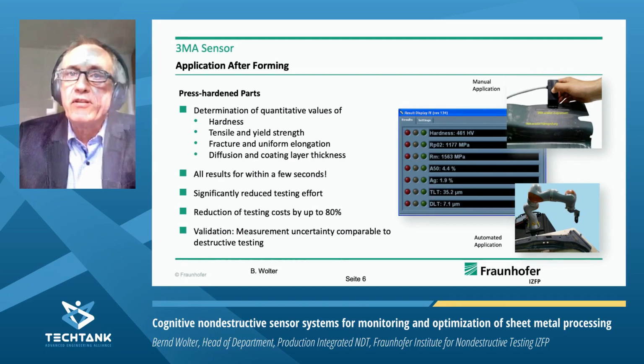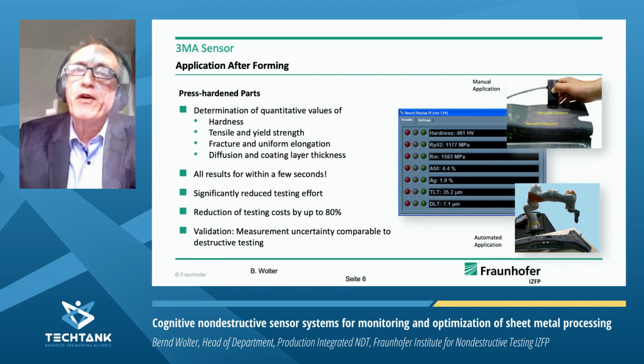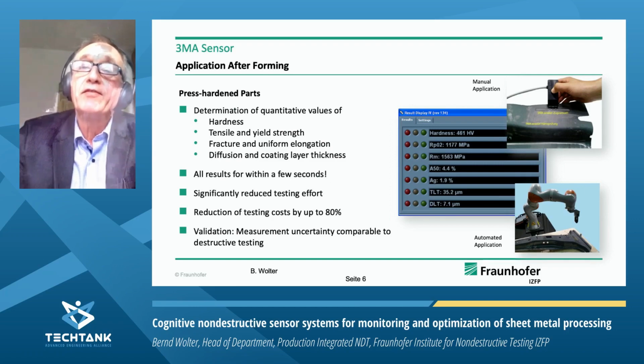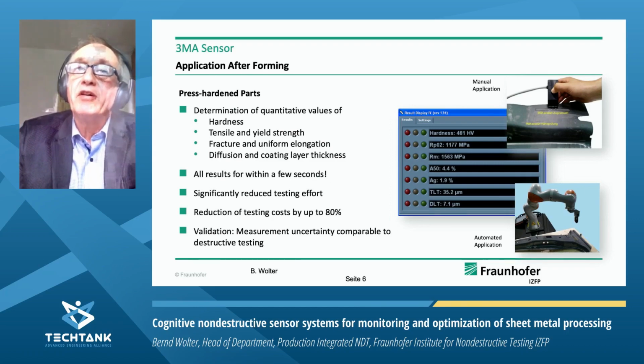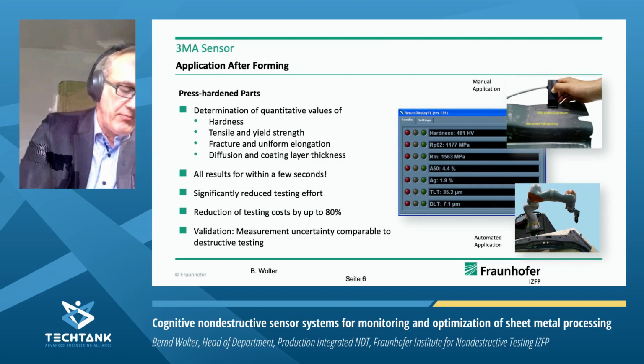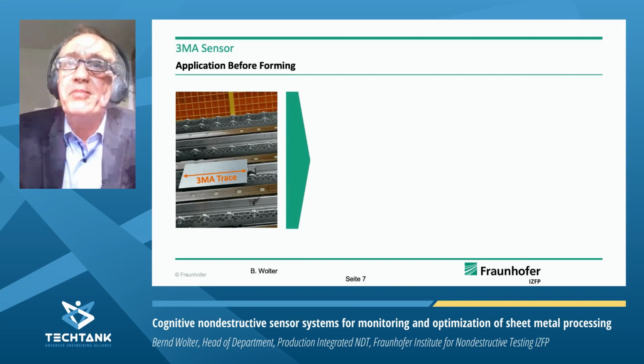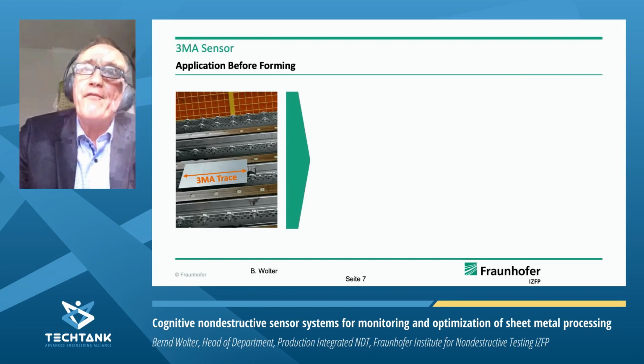And you can imagine that the effort for testing is significantly reduced. And also very often the question is, how is the accuracy? What is the uncertainty of this method? And we have tested this, we have proved this, and we have seen that it's comparable to the destructive testing methods.